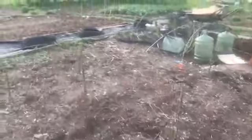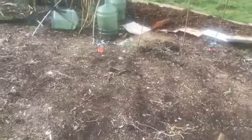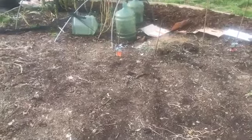So I've sown, this is where it was mulched and cleared last year, like I'm showing you with the potatoes now. So what was a totally weedy bed is now pretty weed free, and I've sown carrot, beetroot and radish in these places.